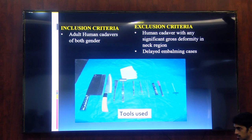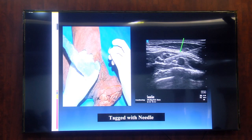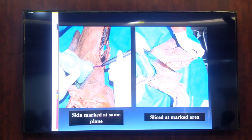First we started doing sectioning of the cadaver and scanned with ultrasound, and thereby we were able to identify the brachial plexus elements. So after identifying the brachial plexus elements, we wanted to see where exactly we are injecting. So we tagged with the needle as shown in the ultrasonography, and we marked the skin at the particular plane and we sliced at the marked area.